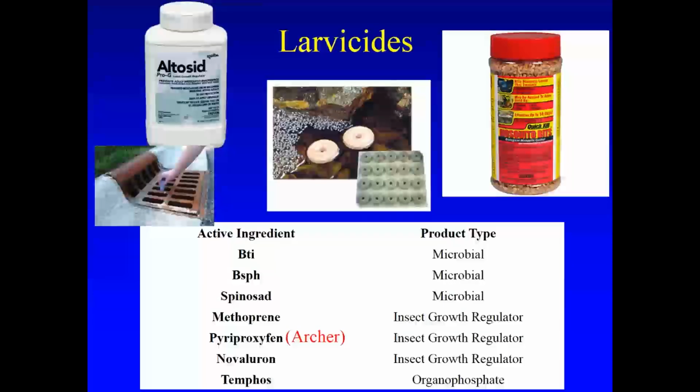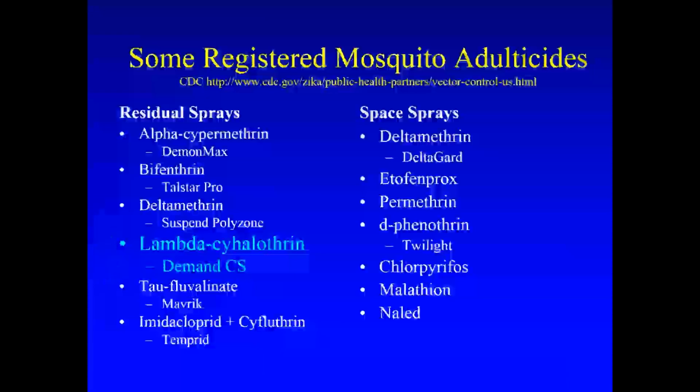Novaluron is an insect growth regulator and also available to the industry. And then one that's being phased out is Temephos, which is an organophosphate that's been used for many years for mosquito control. So larvicides are out there and available to the industry to be able to implement. And in many cases in Miami, over on the left-hand side, you can see that they would be dropping maybe Altosid, which would be methoprene, into the storm drains, or doing some of the treatments with the microbials in people's yards.